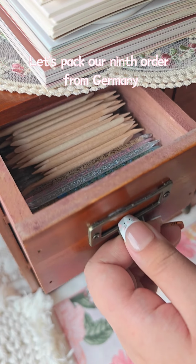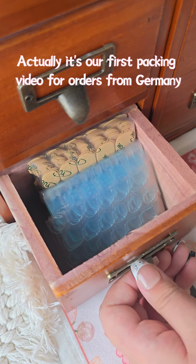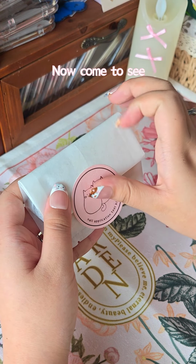Let's pick our next order from Germany. Actually, it's our first packing video for orders from Germany. I'm so happy to hear that. Love the nails and plan to order again. Yes, this sweetie has already got the package, but it was last night that we finally finished the editing. Now come to see what she picked.